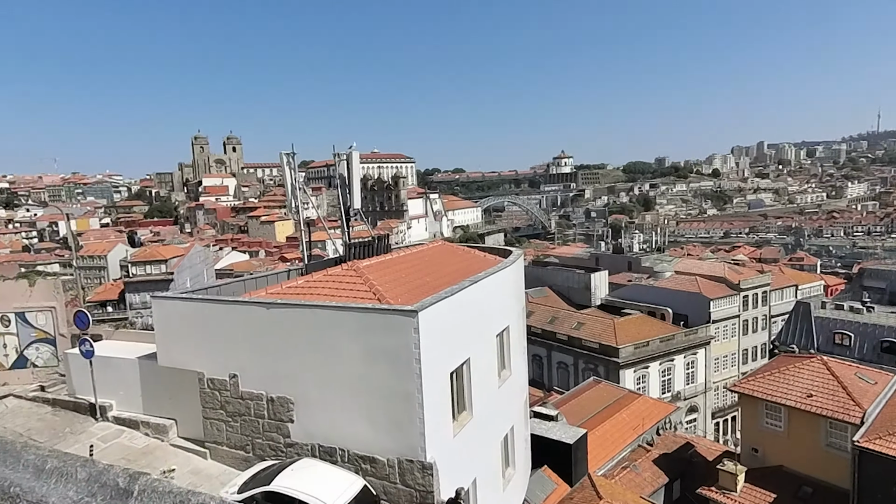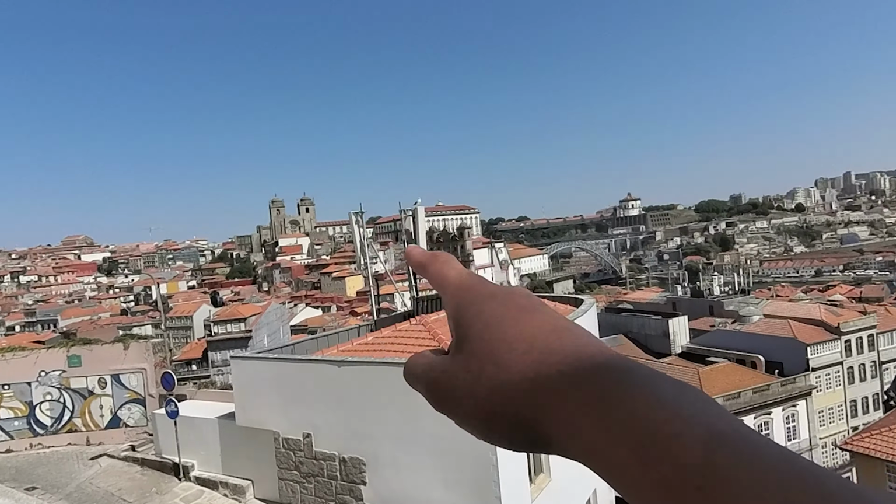So we're probably going to take a photo of the cathedral there, and the bridge that connects Porto to Gaia.